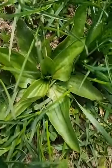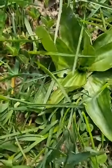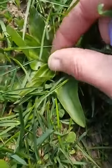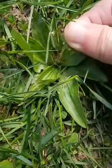This one is very different. It's related to the spinach, and so it actually tastes a little bit like spinach. And we're going to take, again, one of the smaller, more delicate leaves because they're less bitter and less fibrous.